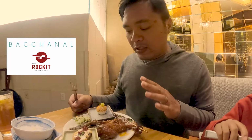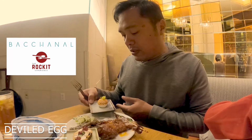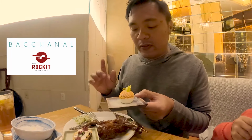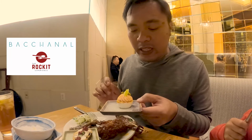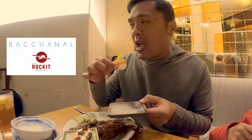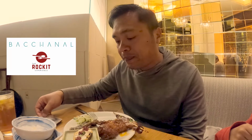This is the prepared meat section, not the sliced meat section. The first thing we're going to try is the deviled eggs. Man, I love eggs and I love deviled eggs, so let's see if this one's any good. This one looks very pretty, so I'm scared. Anytime a deviled egg looks pretty, you already know me, it might be more pretty than good-flavored. So let's see. Okay, that's a good deviled egg. I do like it. Try that out, that one's good.